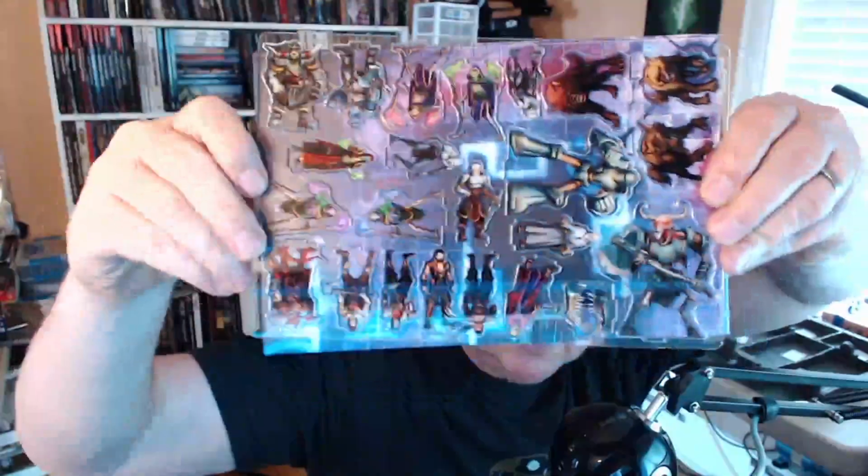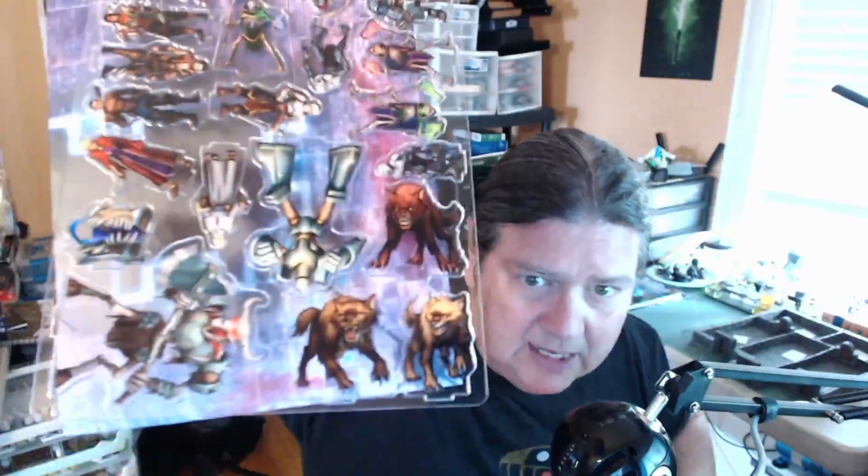So this is the, let's see if I have something, maybe that'll help a little bit. Yeah, there we go. There's the flat plastic miniatures. I'll get my big knuckle draggers out of the way. So this is the Skinny Minis. So we've got some cool stuff there.